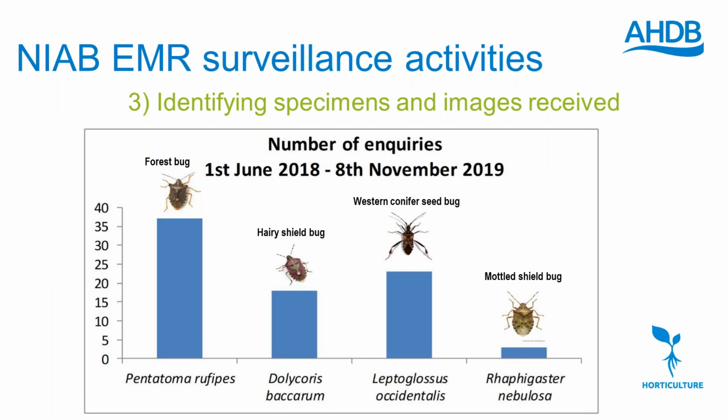And then the third and final thing that we've been doing as part of surveillance is publicising the fact that we're interested in this invasive pest and inviting people to send us images or even better specimens of bugs that are found and thought to be brown marmorated stink bug. As you can see, we've had several of these images and specimens sent to us. However, none of those have been brown marmorated stink bug. They've all been either these two, which are native shield bug species, or these two, which are the western conifer seed bug and mottled shield bug, which are other invasive species.